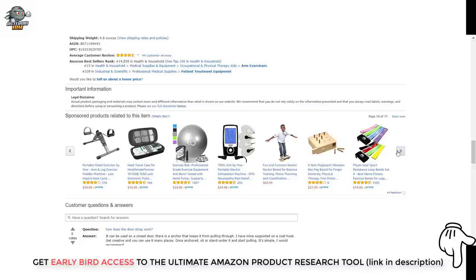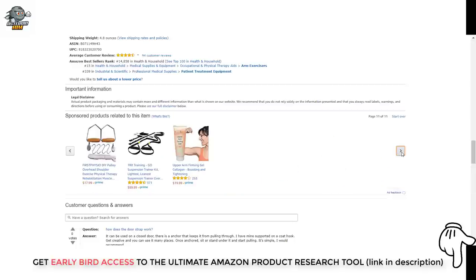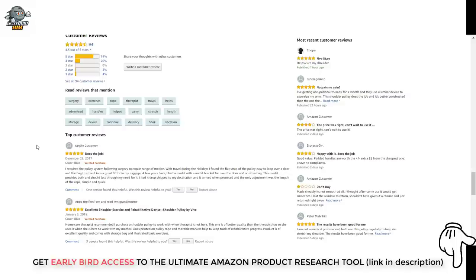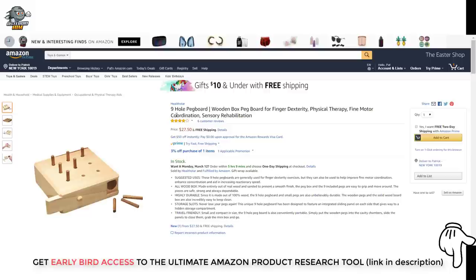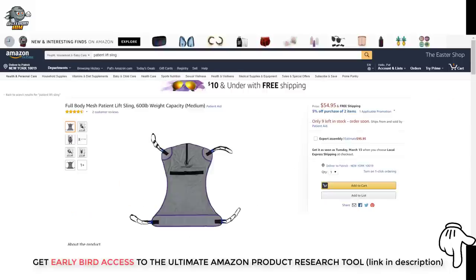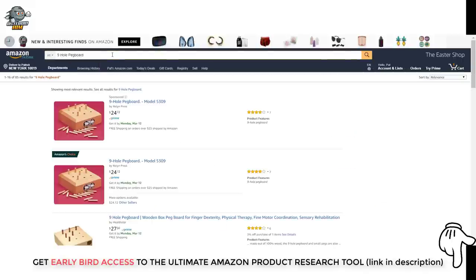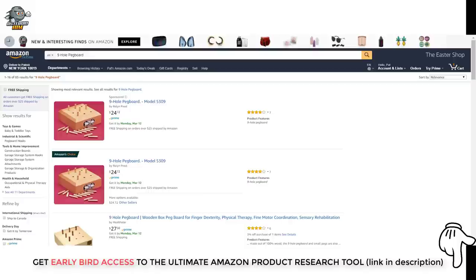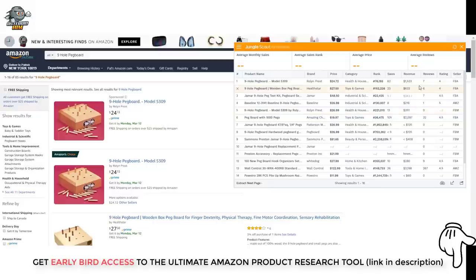Look at that. I think we had these like shock therapy things in another video, if I recall, so I'm not gonna do that again, but shock therapy was an interesting one. Nine-hole pegboard. Let's see if anyone else in the universe considers that to be a niche or is selling that. They are. Okay. Well, let's see how they do. Ugh. Dismal. Well, I mean, I didn't know it was a thing like 5 seconds ago, so.